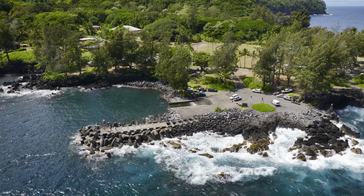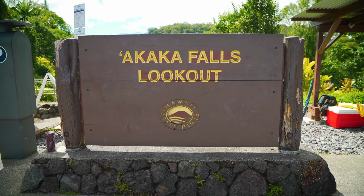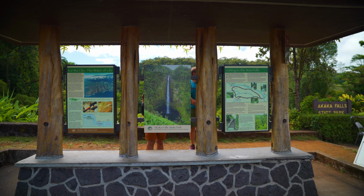So after Lupahuehue, we had a whole lot of motivation and we were excited to see the rest of Hawaii. So we made our way over to Akaka Falls. Definitely a lot more structured than the lookouts that we went to previously.